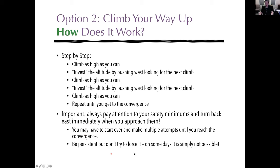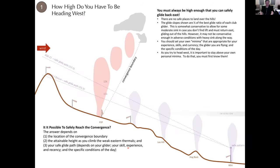And you have to be persistent in trying to do this, but you can't force it. There are days when this does not work, and you try it and it doesn't work. Sometimes what happens is I go west, it doesn't work, I go back out east, and I try it again. I try it two times or three times, doesn't work, well, then I give up. But patience and persistence is necessary to make it work.